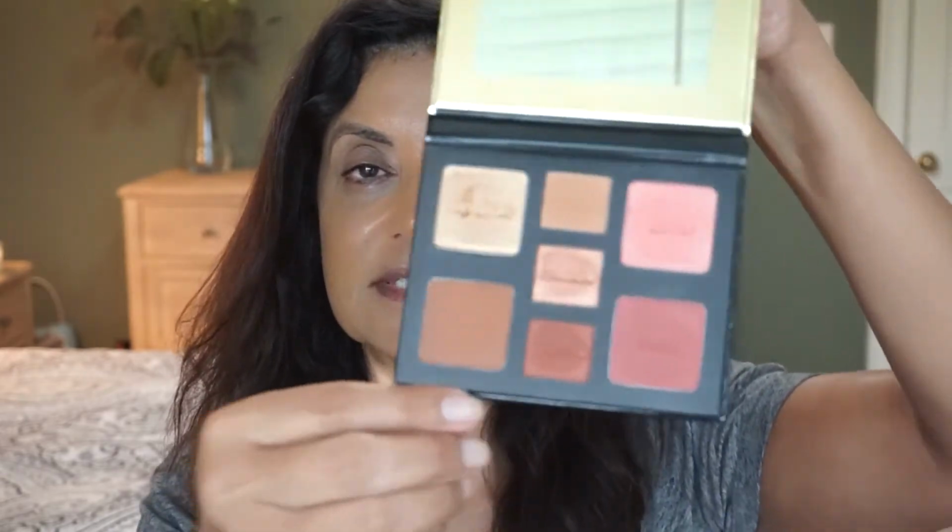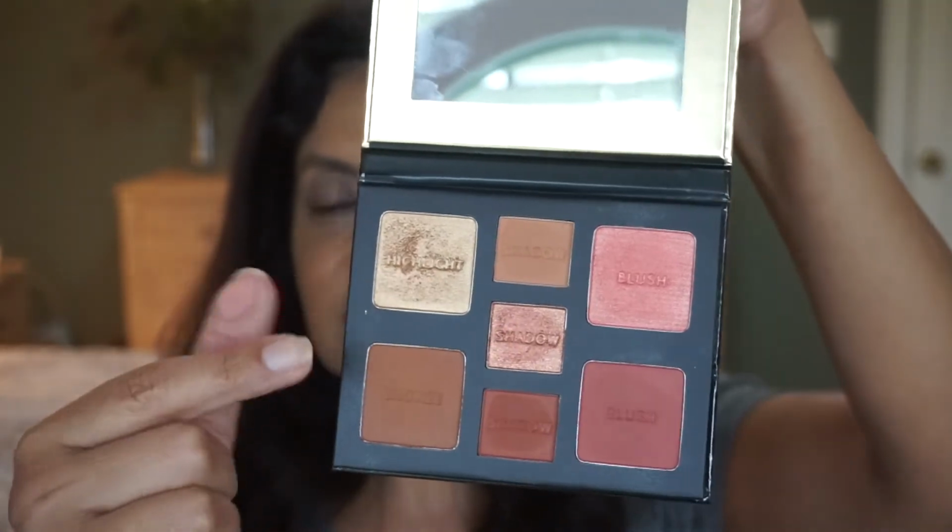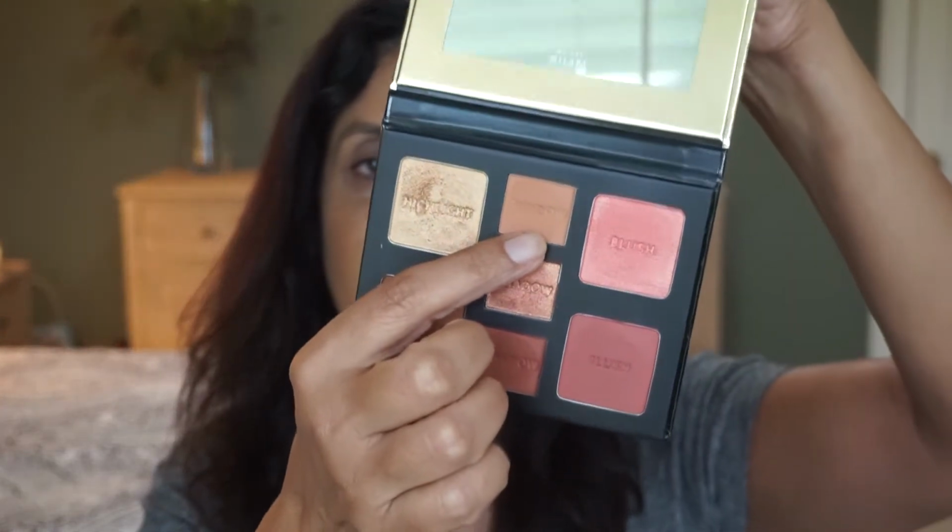Now, even though it does say highlight, bronzer, eyes, cheeks, you don't have to use it for that part of the face. Maybe the bronzer, I want to use it for my eyes, or the highlighter, I could use it also for my eyes. And I think that's what I'm going to do, kind of mix it up a little bit. So let's go ahead and start with this one for the eyes.